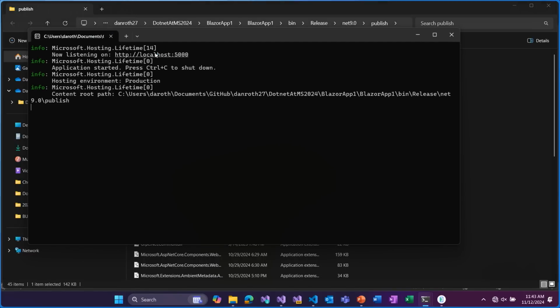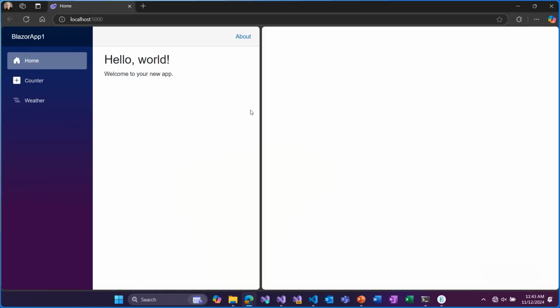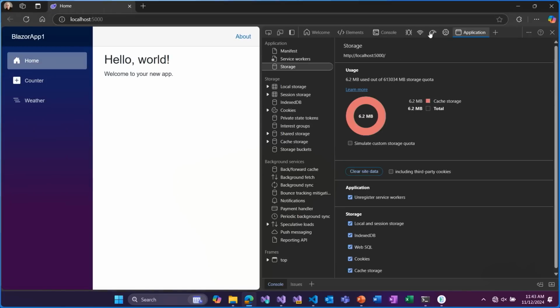Okay, let's browse to that and see what we get. Okay, so now let me bring up the browser DevTools. And let's go to the Network tab.